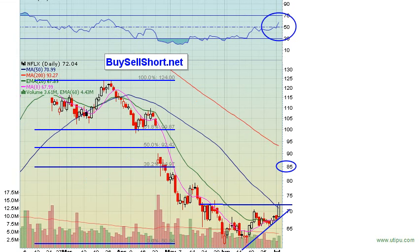Netflix. This is a stock we've been watching over the last few days, waiting for a breakout through the 50-day moving average, and that came on Friday on a nice 6% move. News that online viewership was up big for Netflix, but this is a pretty significant break on this chart.